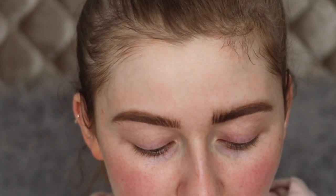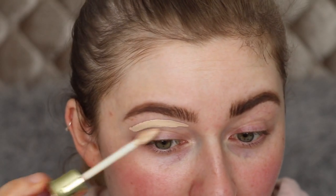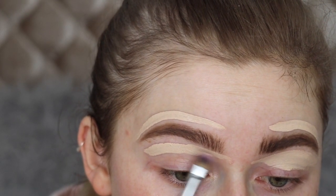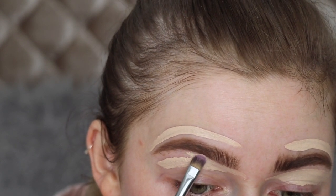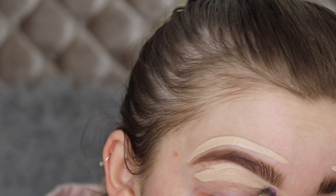Okay, I'm gonna take some concealer. This is the new Jeffree Star concealer and oh my god, it's amazing, but you get nothing in here. You get literally 3.4 ml. No thank you, please can you put some more product in here, thanks. I'm just gonna take this little concealer brush and I just take the concealer and I go right underneath and carve the brow out.